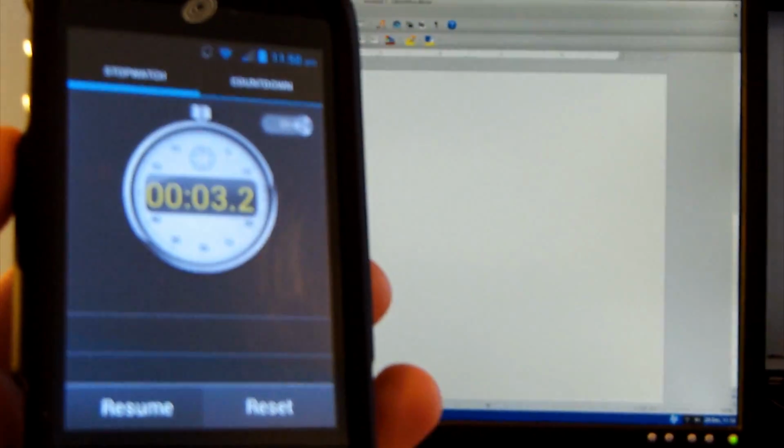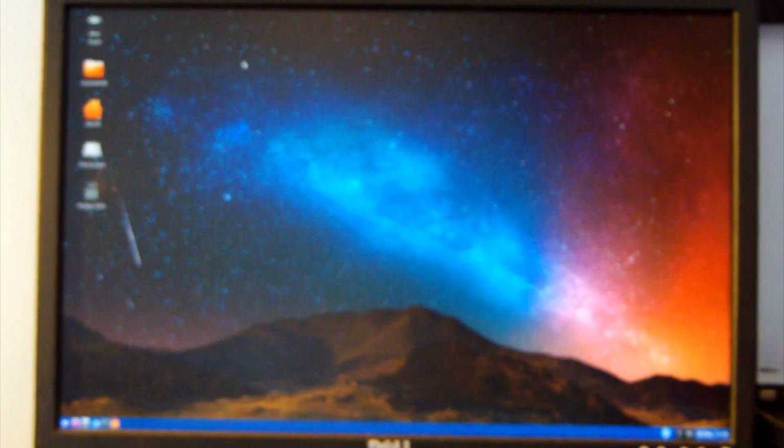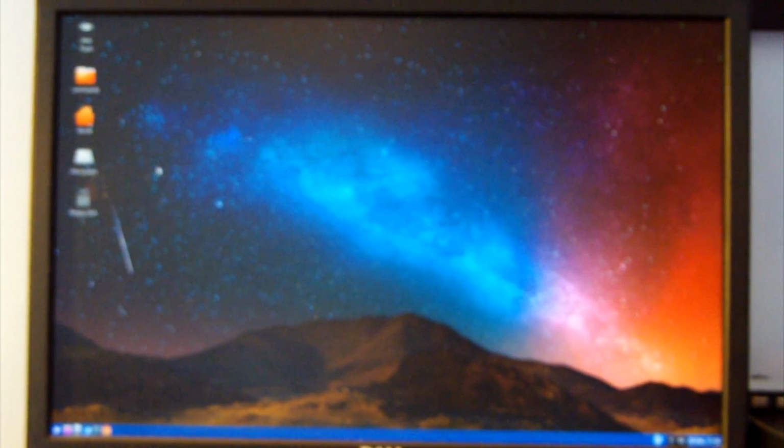Timer stopped. Wow, that was really fast. So that time, with the solid state drive, it took 3 seconds to open up LibreOffice Writer. Last time, it took 7 seconds. Performance increase again. So we can see a trend here that the solid state drive is indeed increasing the performance of the system. And then last but not least, we are going to go ahead and open Firefox.